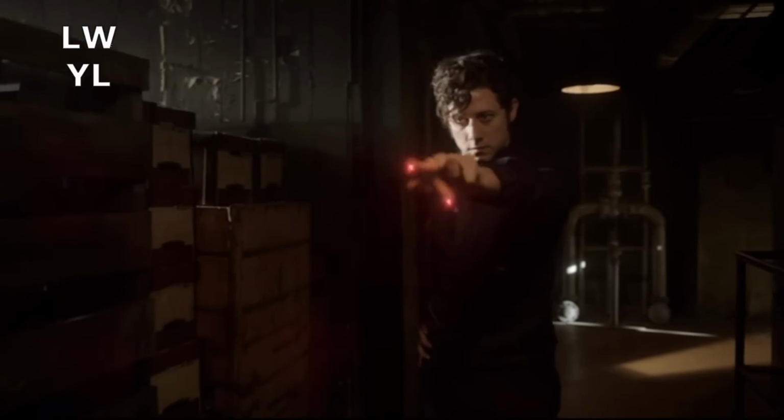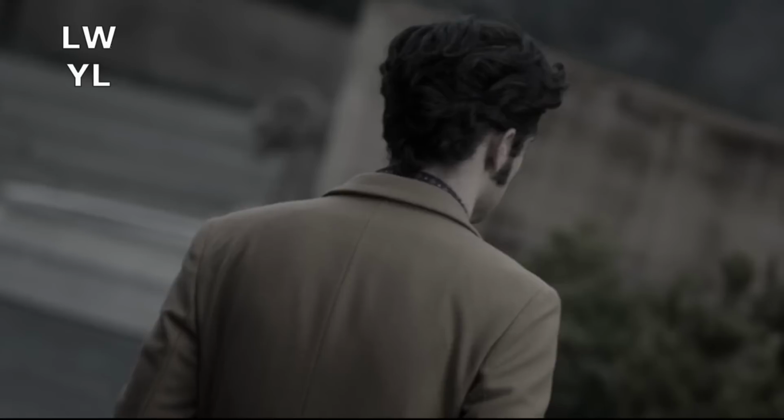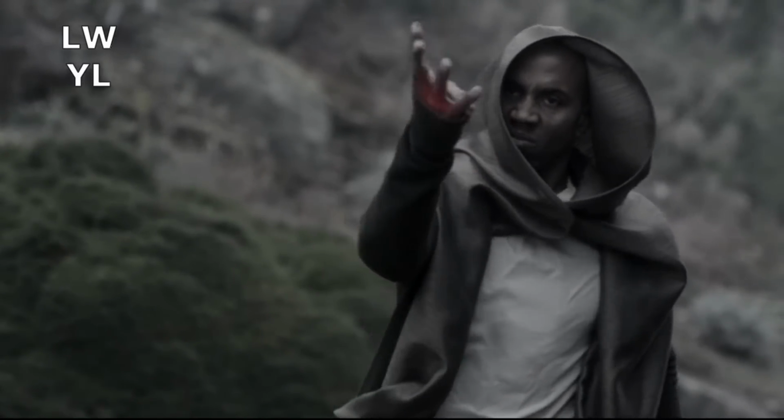It's a one-handed spell, which isn't super common, and as Elliot casts it, the tip of his fingers glow red, which is kinda cool. Elliot also later comments that using this spell was easy, but it's possible that he meant in the moment, since he was feeling so much emotion, which fuels spells in general.